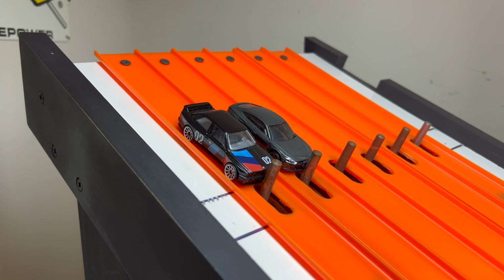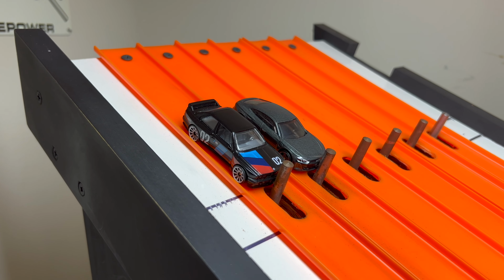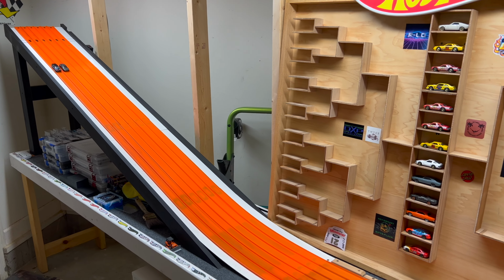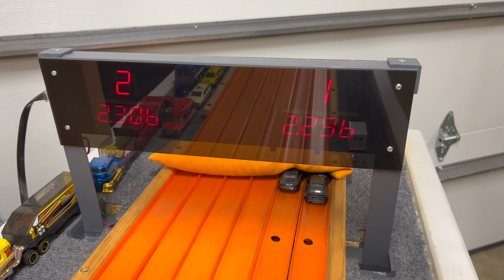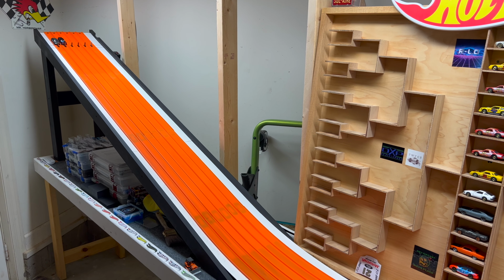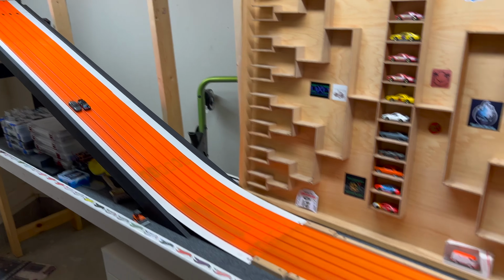See if the Audi's got what it takes to get into the 31 to 40 gram weight class against the BMW, our current gatekeeper. On your marks, get set, go. Negatory, 2296 to a 2306. Lane swap, let's see if the Audi can pull a 2295 out of its bag of tricks. On your marks, get set, go.